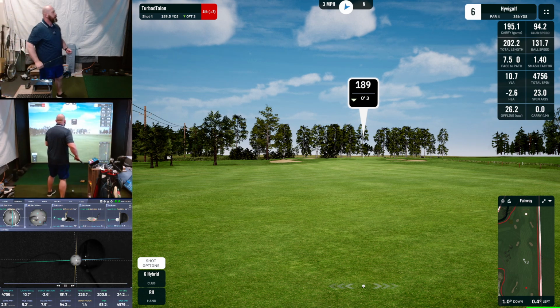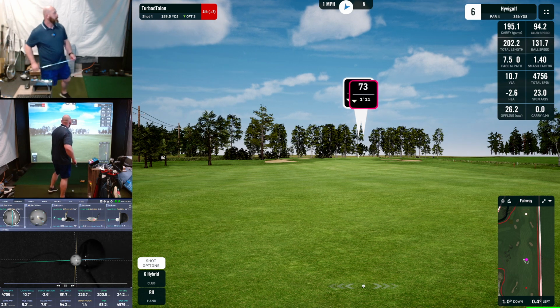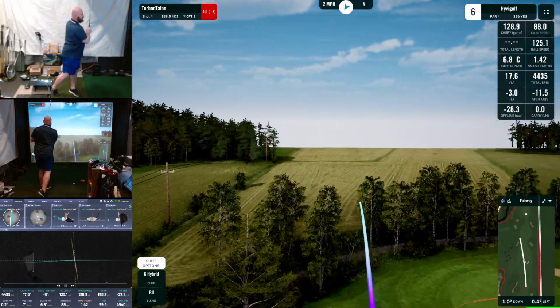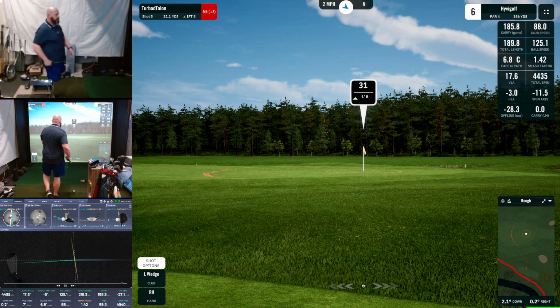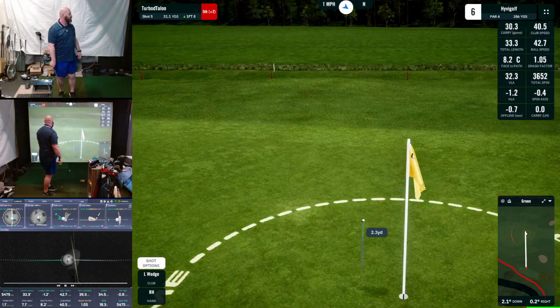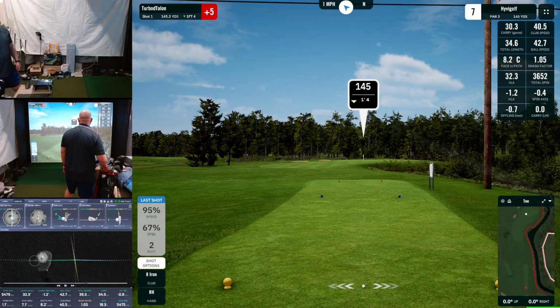189. Okay, 189 to the pin. Alright, we gotta get this over here. Rough 31. Probably don't want to go exactly 31. Greens are soft though. Okay, another crappy hole. We'll try to not have too many more of those. +5 after 6 is, let's be done with it there.